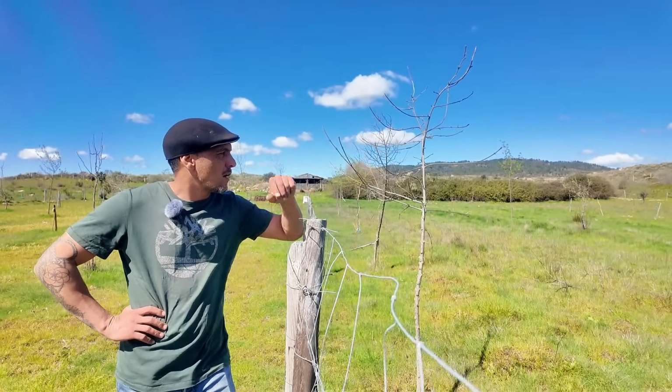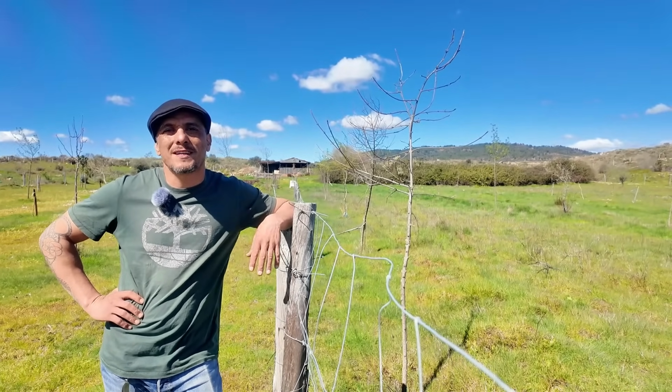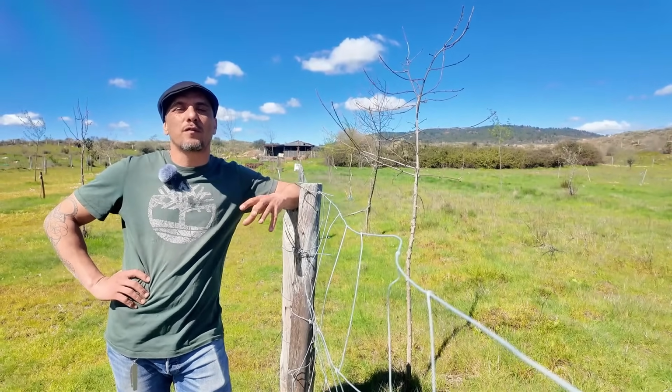In between these, I also have a perennial pasture where I grow perennial grasses which are really good for offsetting carbon and creating good fodder for the sheep.